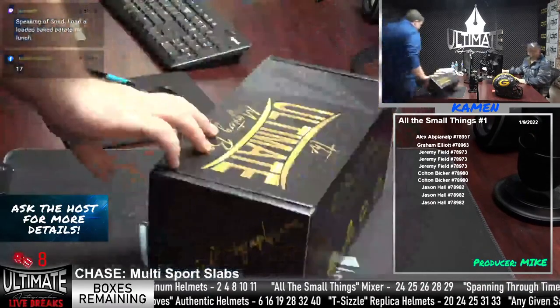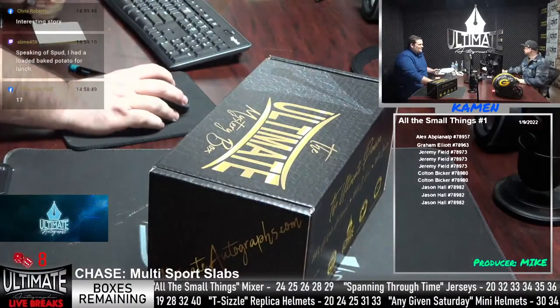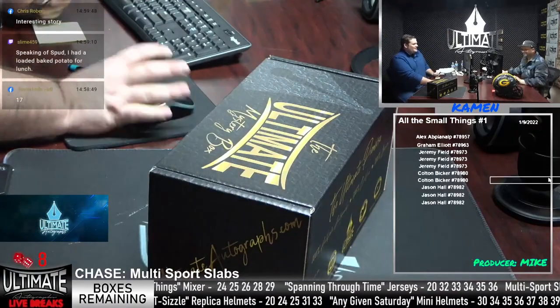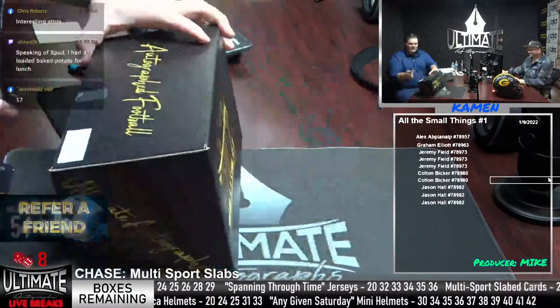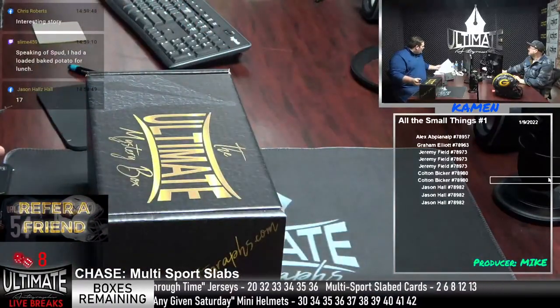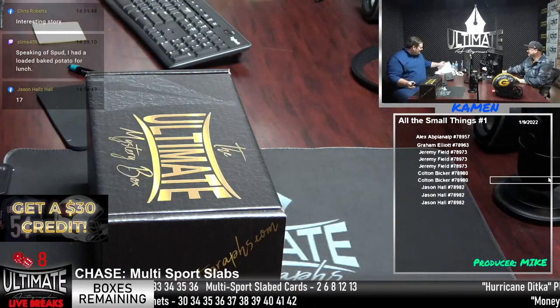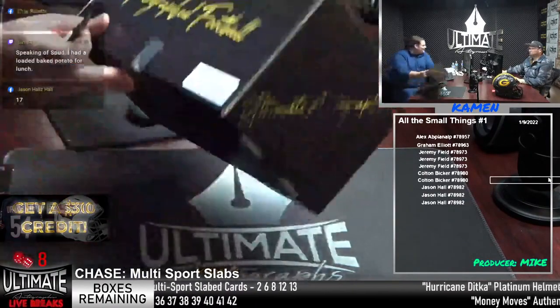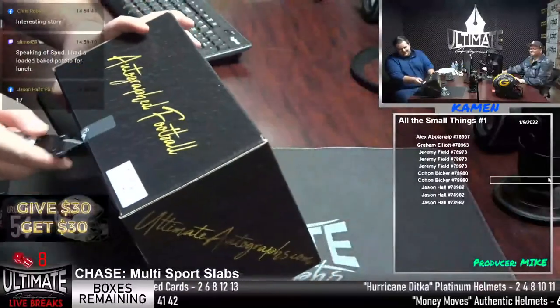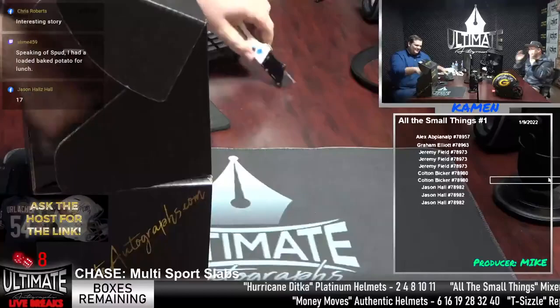All right, this is an interesting story, says Chris Roberts. Indeed. All right, here we go. This is a top spot break. So we rip open this foot-long hot dog, as Chris Roberts likes to call it, and then we see what's inside. Looks like a foot-long hot dog, does it not? Kobayashi, where are you at? Come down from Japan and eat this hot dog.